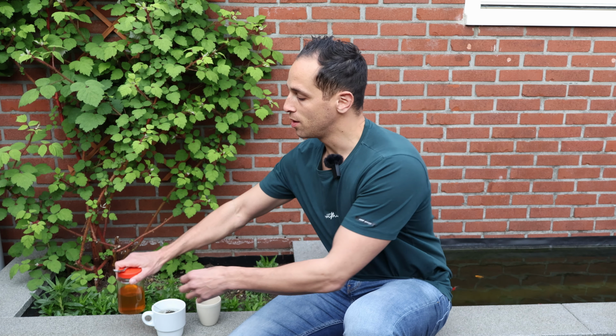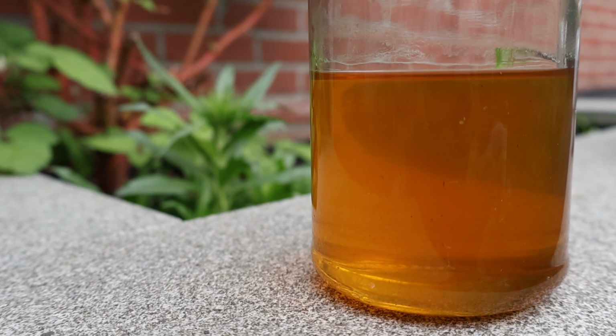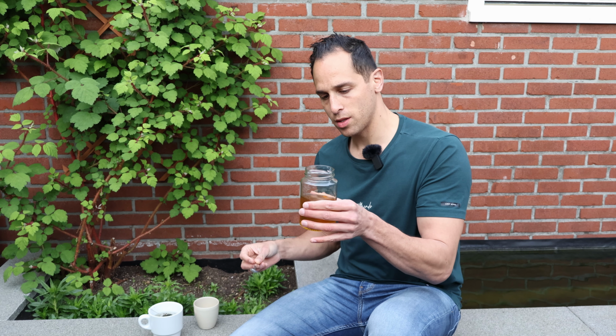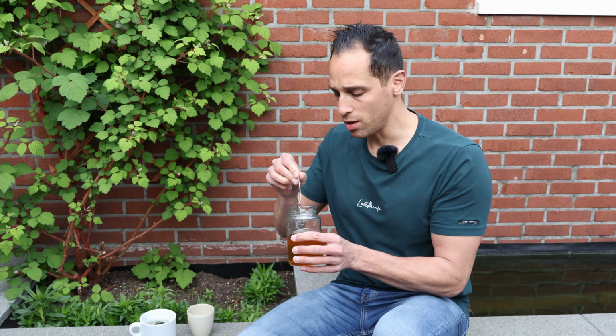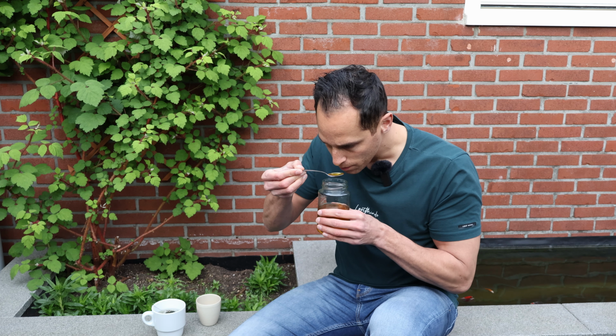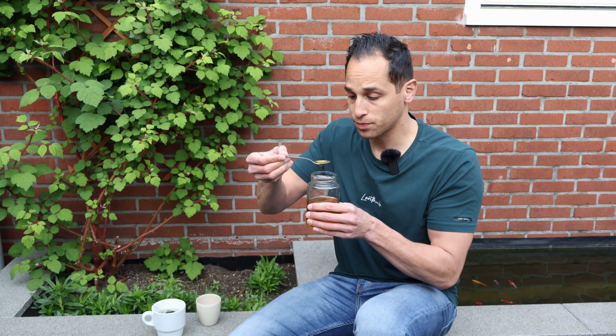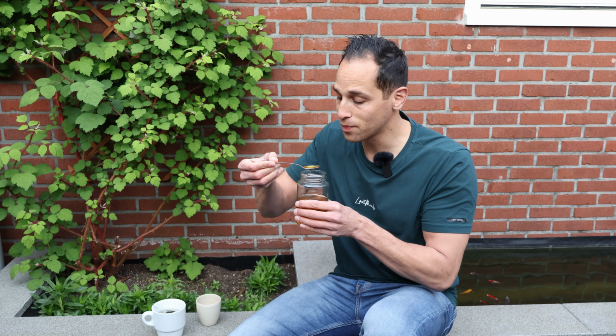Now, last will be the dandelion honey. And I have been looking forward to this one. It's a little bit thinner than a regular honey, but it's still very syrupy-like. The color is exactly the same as honey. Doesn't really particularly smell like honey, but here goes nothing.